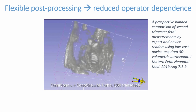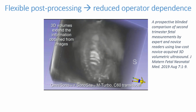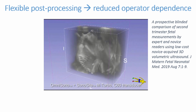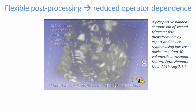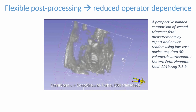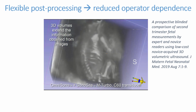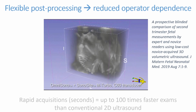We've tested the concept of operator dependence because, again, this is central. Can I equip an unskilled operator with our technology and allow them to get the same images that a skilled operator would obtain? This is a 23-week fetus we imaged with our system, and in a larger study, we showed that novices could acquire and interpret images with the same accuracy as a highly trained operator.